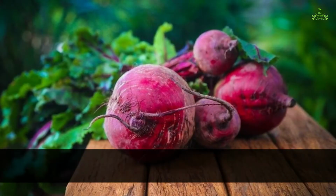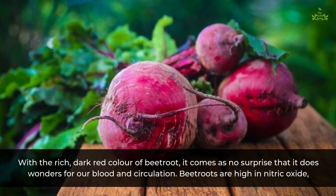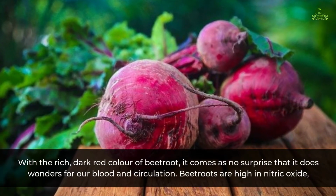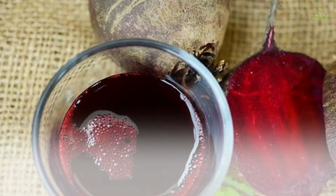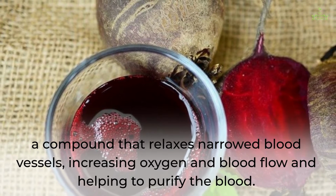Number 2. Beetroots. With the rich, dark red color of beetroot, it comes as no surprise that it does wonders for our blood and circulation. Beetroots are high in nitric oxide, a compound that relaxes narrowed blood vessels, increasing oxygen and blood flow and helping to purify the blood.